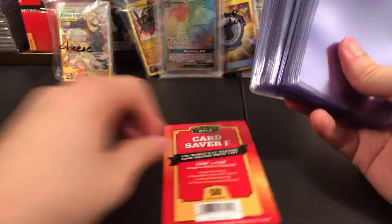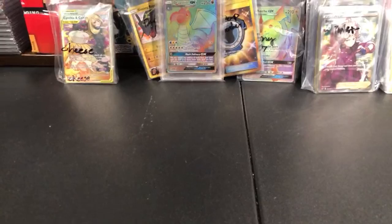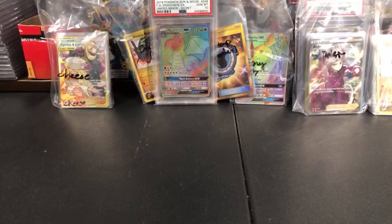All right, we have some more card savers again. Beautiful. It feels like the camera's looking down too much. Is the camera looking down too much? That's a little bit better. We'll have to see how that works out. Yeah, that seemed about right.